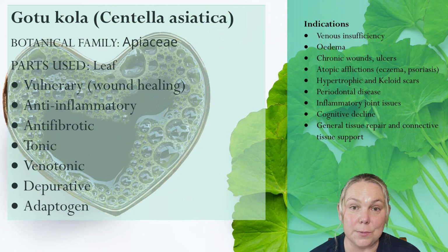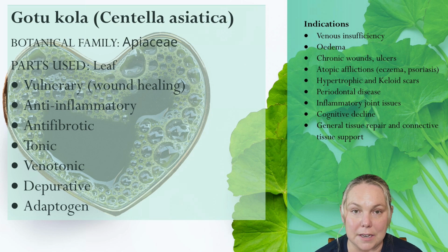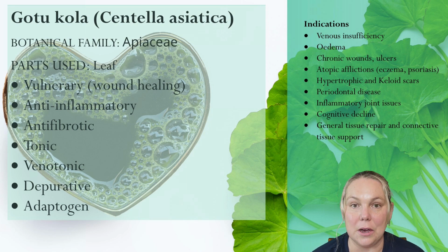So indications, what do we use it for when people come in with clinical cases into our practice? Well, I use it for the following. I use it for venous insufficiency. If somebody has issues where their circulation is struggling, I will look to something like Gotu Kola because it has such an amazing effect on being able to improve that venous return. I use it for edema, so swelling of the peripherals or the tissues. It can be fantastic at clearing out that congestion and helping those lymph nodes to heal properly.